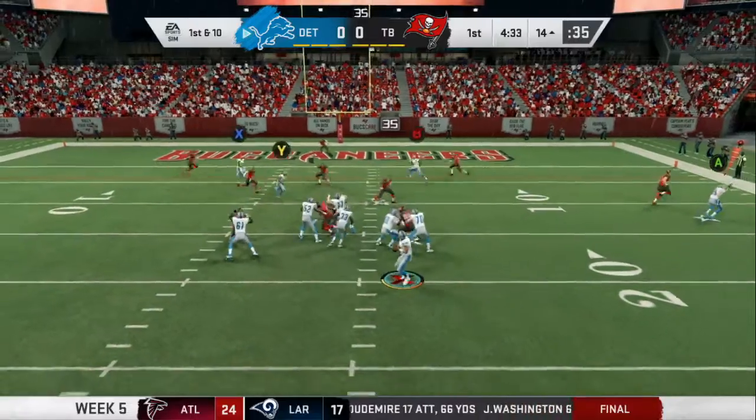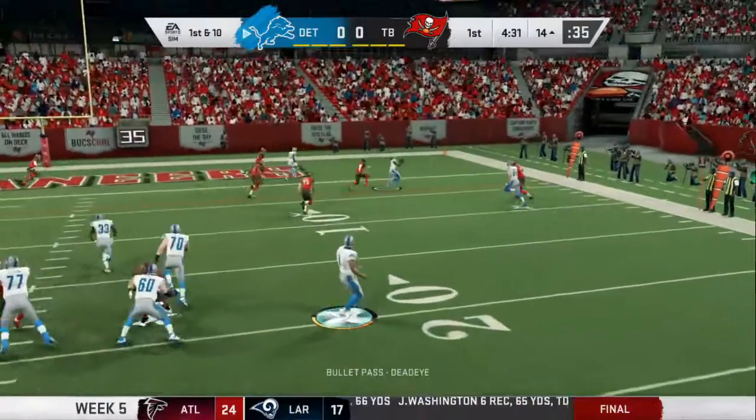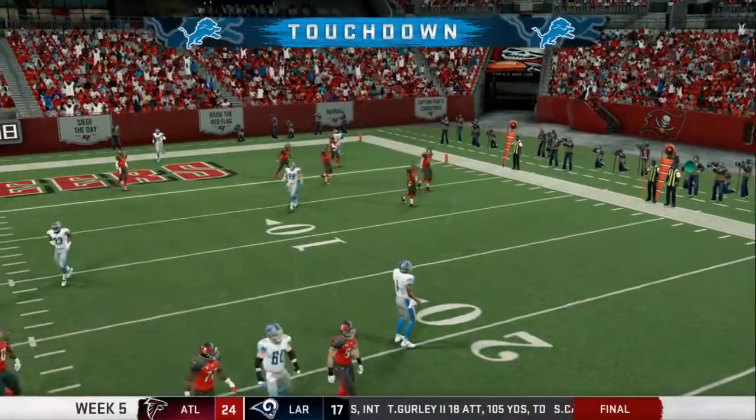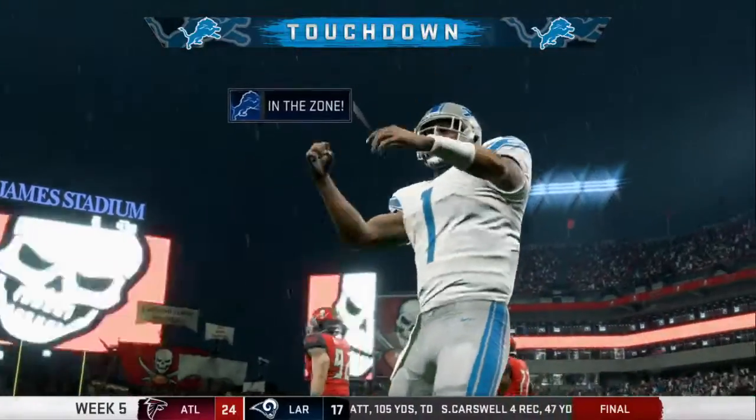From the red zone now, they'll look to throw. Now he's got it. And he'll get into the end zone. Touchdown, Detroit.